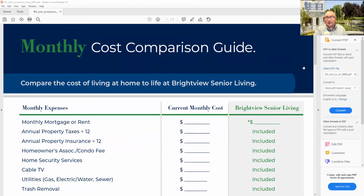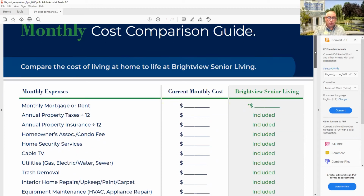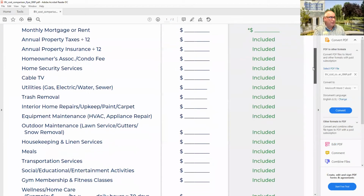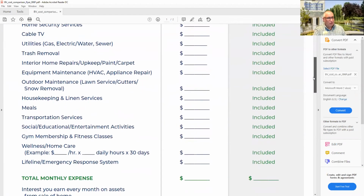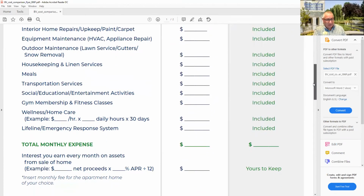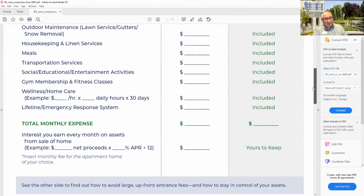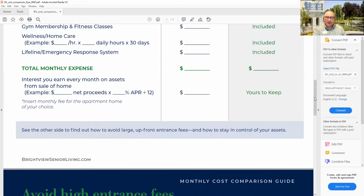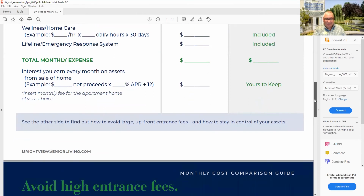It's just a great exercise for anybody who's currently living at home and trying to figure out what their monthly costs are and how much they're currently investing in their home, whether they're paying a mortgage or the home is paid for. It's your taxes, your insurance, a homeowners association, what you're paying for cable television, trash removal, any kind of housekeeping, even laundry and linens. And then compare this to what an independent or assisted living has.